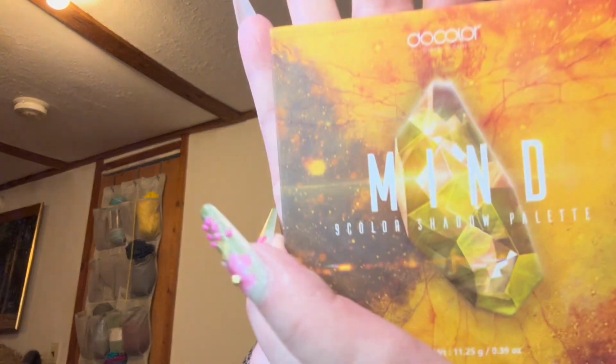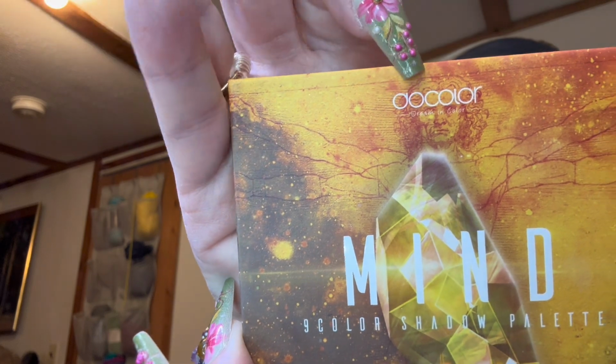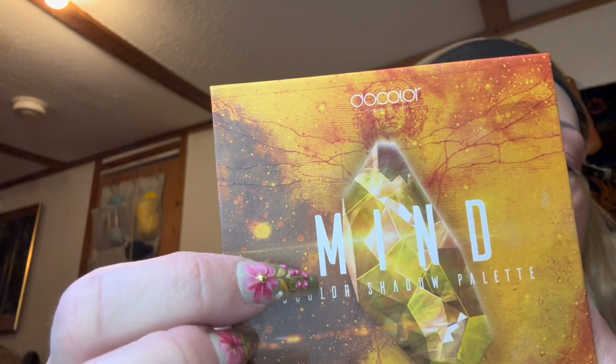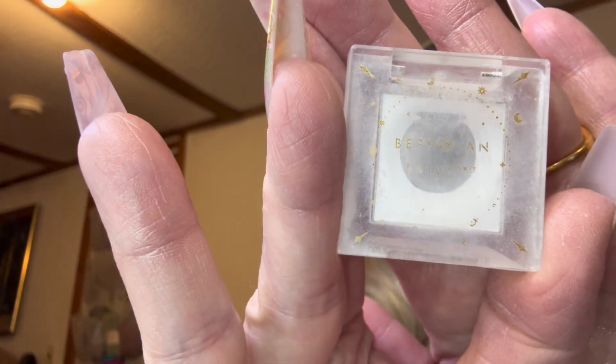I can't tell if that's Dose color. I think it is, D-O-C-O-L-O-R. Anyway, it's a 9 color shadow palette. Here's the colors. And I want to do a base white with my Bethlehem. I've got to hurry up.